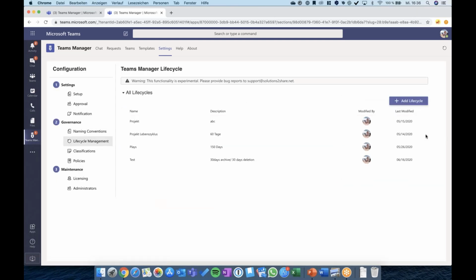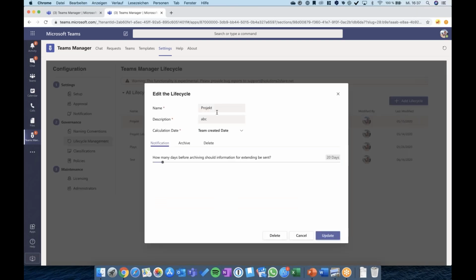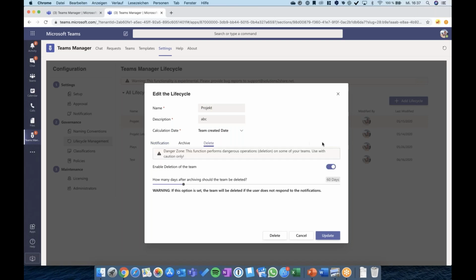And lifecycle is also very easy to configure. You say here, for example, how many days you want to have until it's archived, and how many days before you want to have a notification, for example, with a mail or with a notification from the Teams manager. And of course, you can activate the deletion process, or you can deactivate it, and you can say how many days after the archiving process you want to delete the team.